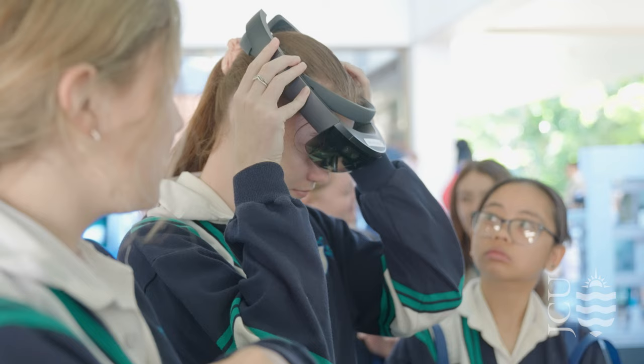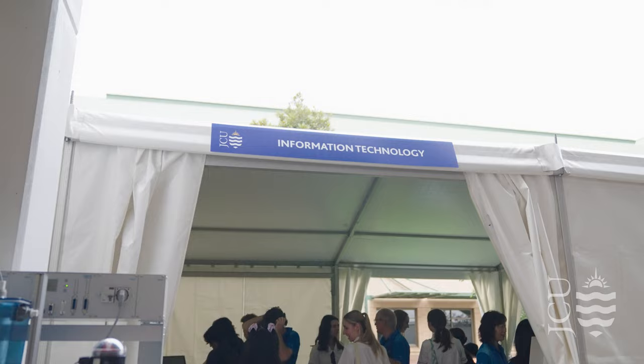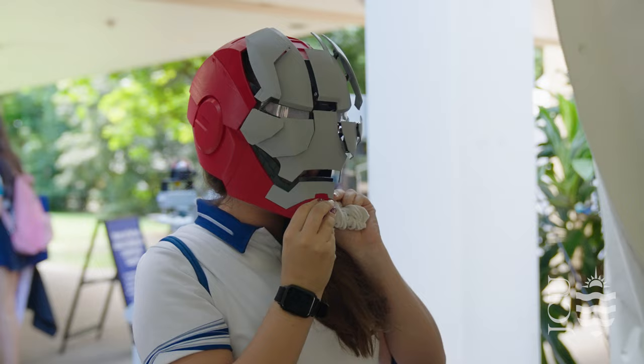I'm doing it quite a lot, actually. I like how everyone's got bits of stuff from their department, so I get to see what they actually do from day to day. In the engineering tent, they've got the Iron Man suit. That was really cool to see.